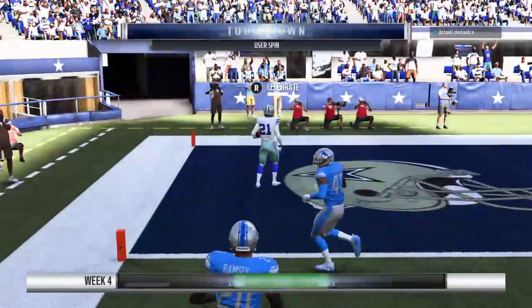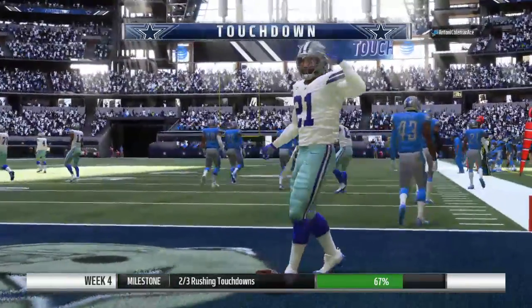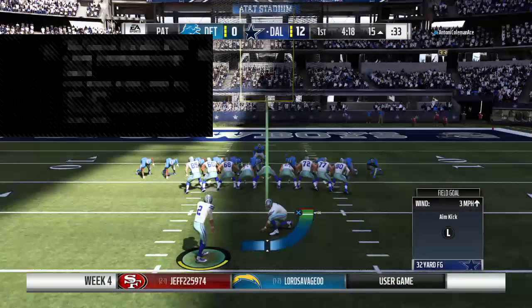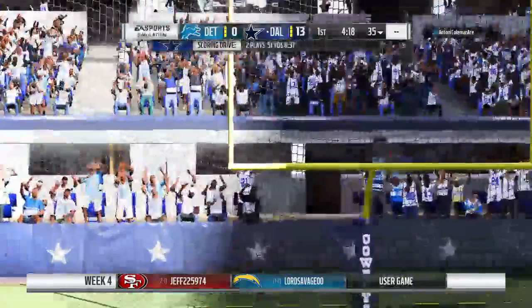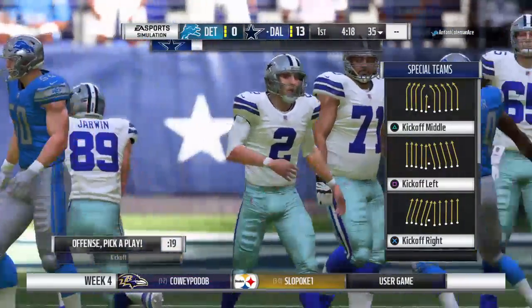And he'll take it into the end zone for a Cowboy touchdown. Ezekiel Elliott with his second touchdown in this opening quarter. And the Cowboys will extend their lead. This time, the extra point up and good. And the lead now stands at 13.